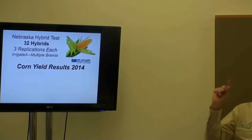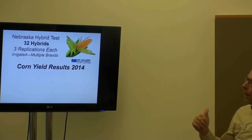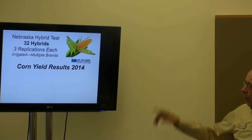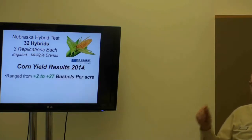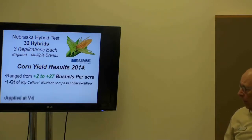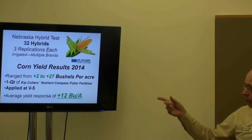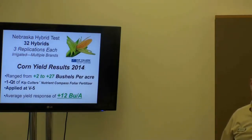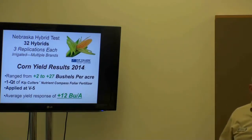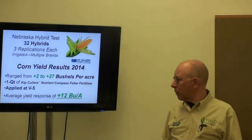Here is probably the best single. If I was just to show you one set of numbers, this I think is the very best set of numbers we got. It was done by an independent research group out in central Nebraska. They did 32 different hybrids, 3 replications of each hybrid from multiple seed corn companies. It was all irrigated, and this was 2014. The yield improvement ranged from 2 bushel to 27 bushel. That was with just 1 quart at V5, and the average across all hybrids was 12 bushel. And so, again, 12 bushel at $3 for a $750 investment. That's basic. Because the beautiful part about this product, the Nutrient Compass, is you can add it into what you're already doing. It doesn't take another trip over the field. And I've never talked to anybody who's ever had any problems with it mixing with anything.